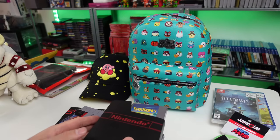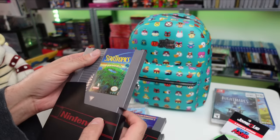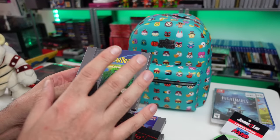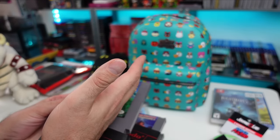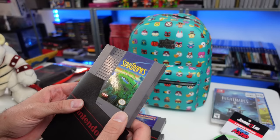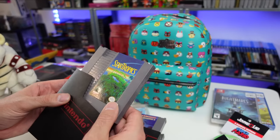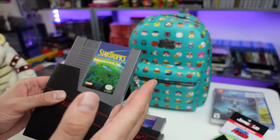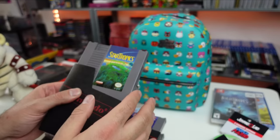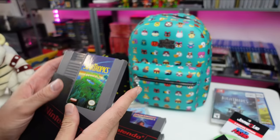I did get a few NES games. StarTropics, the only reason I purchased this is because I already have a copy, but somebody left a cigarette on it and it burned a hole through the plastic. I got it for a couple bucks at a convention. Or not a convention, I don't really go to conventions, but the Arcade Expo. And he sold it to me in a bundle. So I always wanted to get a cleaner copy, so I grabbed that from him.